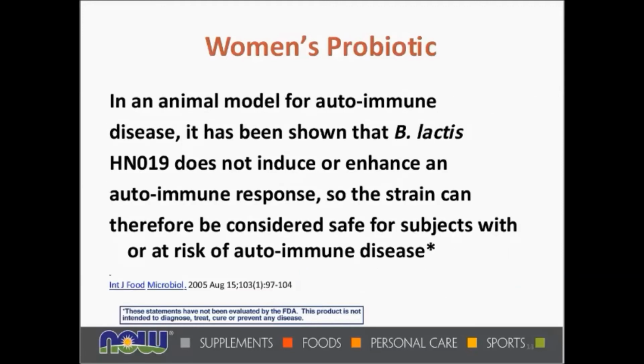Okay. In this study, it was shown that the B. lactis HN019 will not induce nor aggravate an autoimmune response. Of course, we get lots of questions from our customers asking, oh my gosh, I have an autoimmune disease, is this going to aggravate it? At least we could say that the HN019 will not.